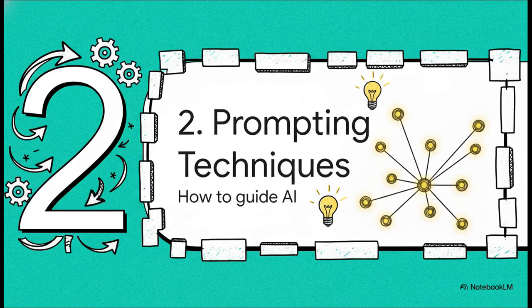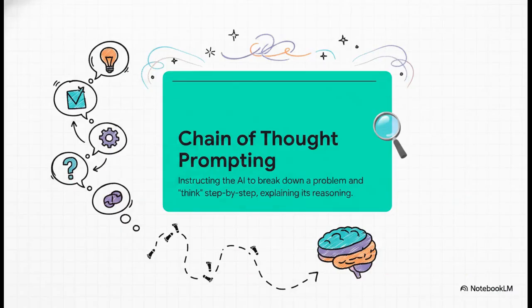Okay, let's get into the nuts and bolts. Section 2 is all about structured prompting techniques. This is where we're going to learn exactly how to guide the AI step by step to get the kinds of solutions we're actually looking for. The most important technique to know here is called chain of thought prompting, and it's a pretty cool idea.